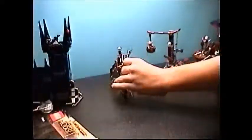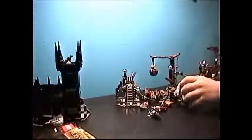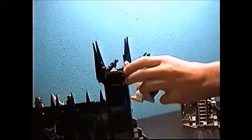For comparison of all these guys, you can see the Blackgate Tower there, too. The Blackgate Tower. Oh, gosh! That goblin. A handless Goblin King. Oh, that's so cool.